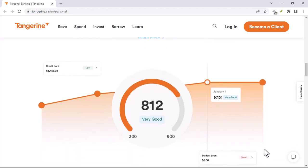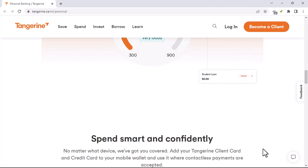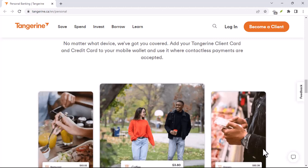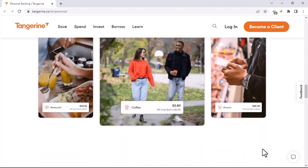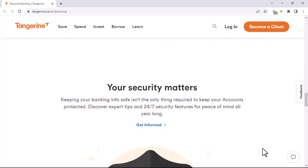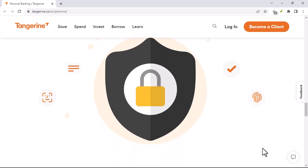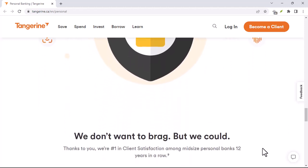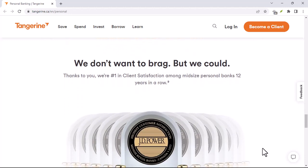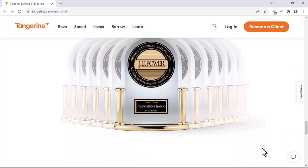Alternatives to bank drafts. If you're looking to deposit funds into your Tangerine account and can't use a bank draft, there are several other options available. Here are some popular alternatives. E-transfers. One of the most convenient ways to deposit funds into your Tangerine account is through Interac e-transfers. This is a secure and fast method that allows you to transfer money directly from your bank account to your Tangerine account.